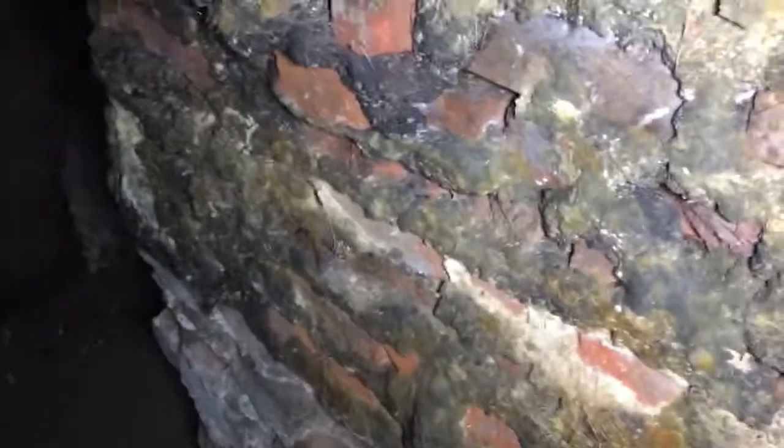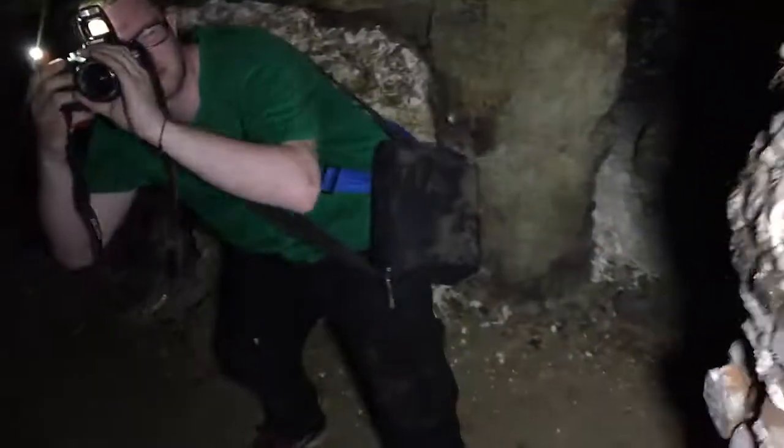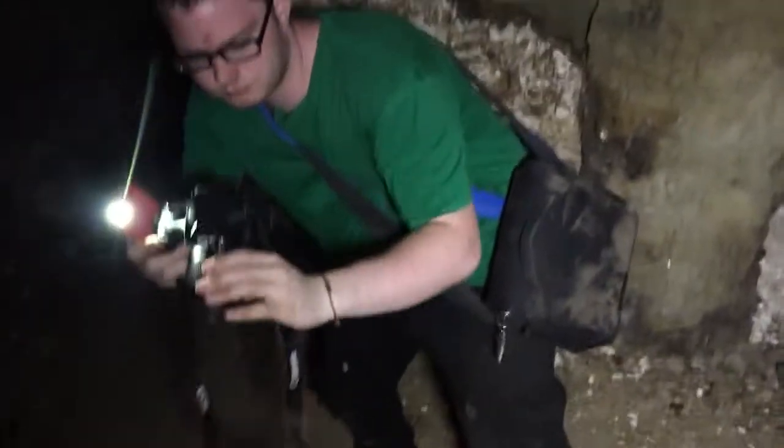You can see that there's some brickwork here, but it's not really been done properly. Now, I'm not really sure why this is like this. There we go. I'm not really sure why it's like this. However, I will say that what we're doing right now is really stupid.